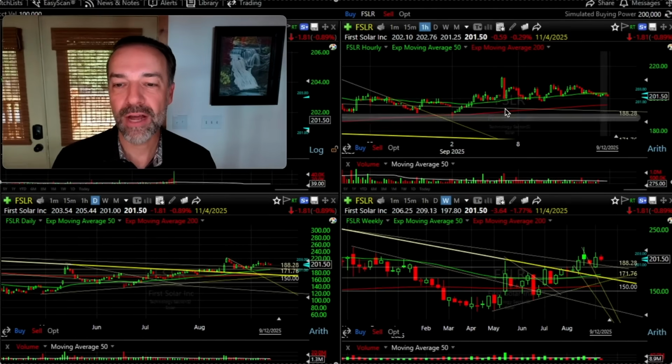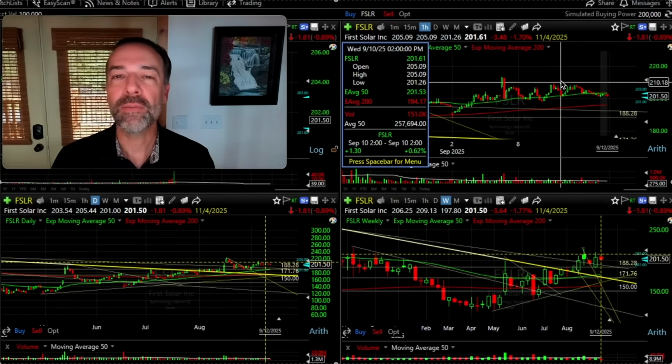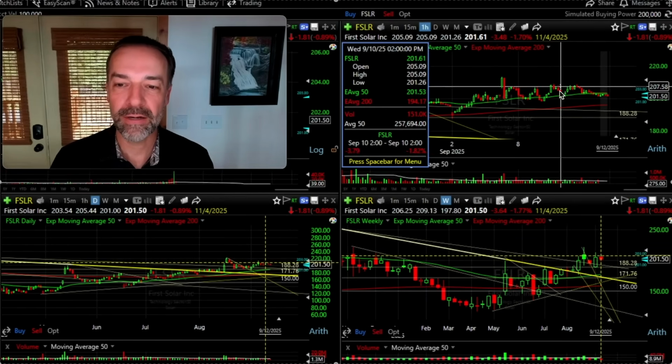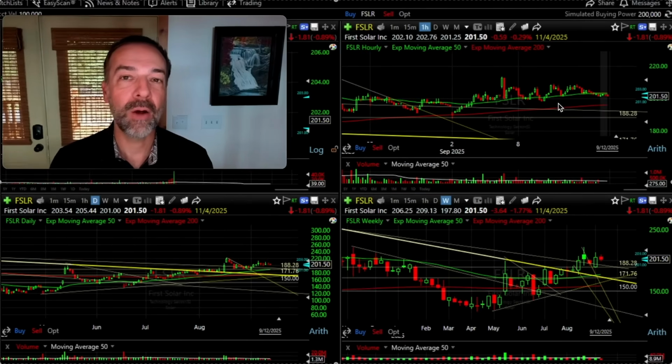The hourly chart here in the top right looks pretty good. It's kind of trading in a range, which is unusual for First Solar because it tends to go in one direction or the other. One thing I'm noticing here is it's struggling to break through this 210 area, but it is finding nice support right around this 197 area. So this is actually a company I would be willing to trade in.